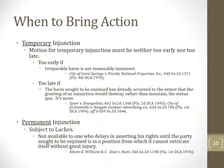When should you bring the action? Well, the temporary injunction needs to be brought at just the right time. You don't want to bring it too early or too late. Too early, the case basically isn't ripe yet. One of the elements of an injunction is irreparable harm, and such harm needs to be reasonably imminent. If there's a substantial question of whether the irreparable harm could or cannot occur yet, it may be too early. It'll be too late if the status quo has already been destroyed.